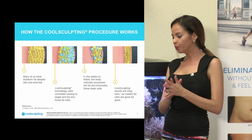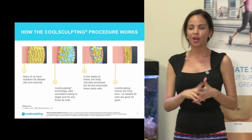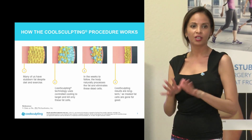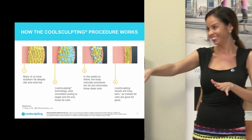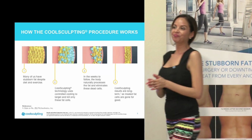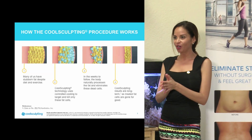So how the Coolsculpting procedure works. At the end of the day, how many of you have fat that with diet and exercise just goes nowhere? For whatever reason, you just cannot get rid of that fat. Did you? Well, it's being lessened by the day, sir. That is the fat that we are targeting with Coolsculpting.